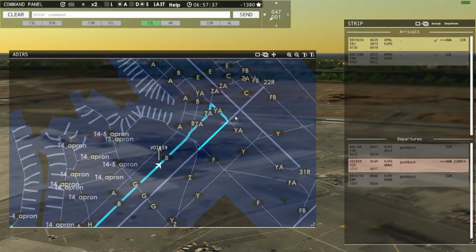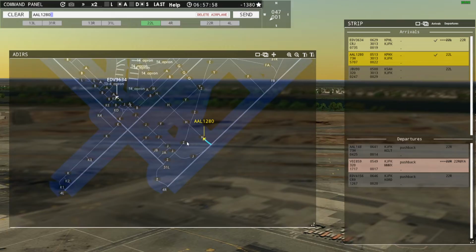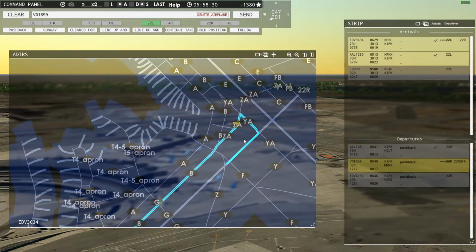Let's see. American 1280, contact ground. American 1280, taxi to terminal via Hotel Yankee Juliet Alpha. Taxi to ramp via Hotel Yankee Alpha, Juliet Alpha, American 1280. Valeris 859, contact tower. JetBlue 90, runway 22 left, clear to land.